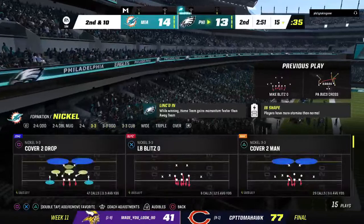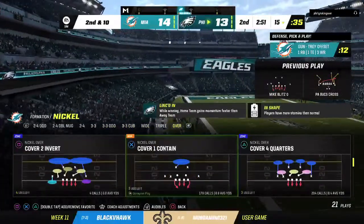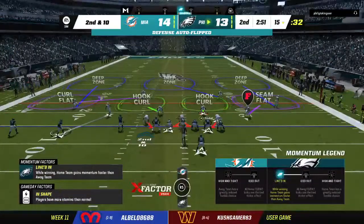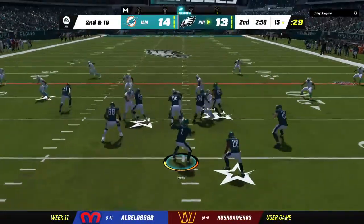Early on, the running game's been working well, and the offensive line has been pleased by that. The thought process there, catch those safeties creeping up, trying to help against the running game. They tried to hit him over the top, unsuccessfully. After the incomplete pass, here now is 2nd and 10.